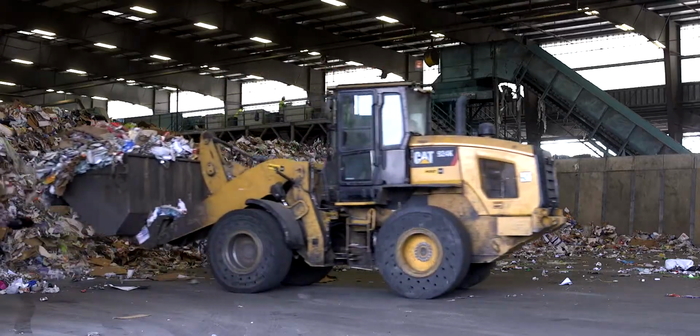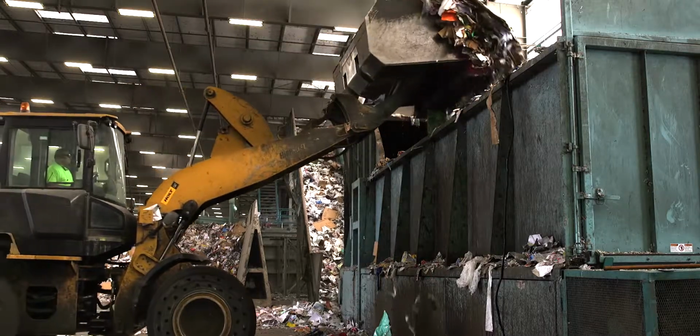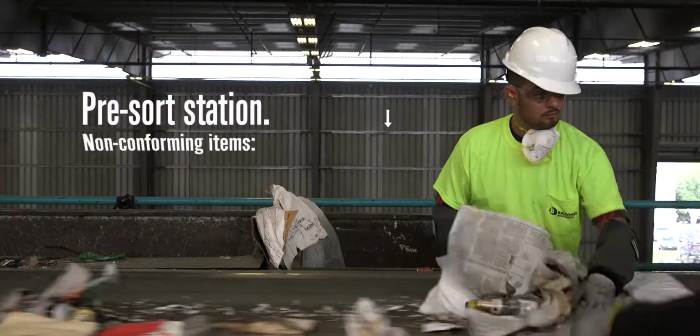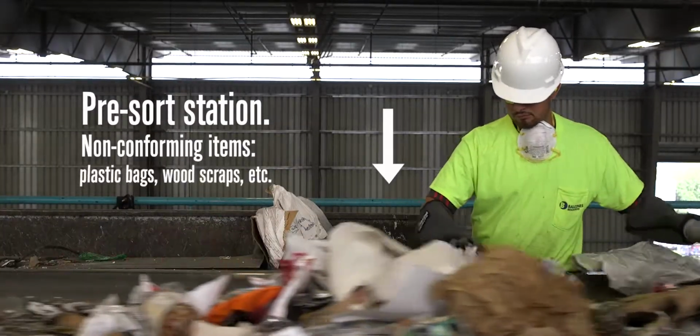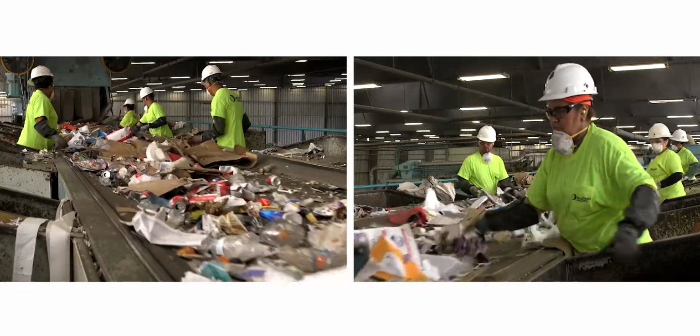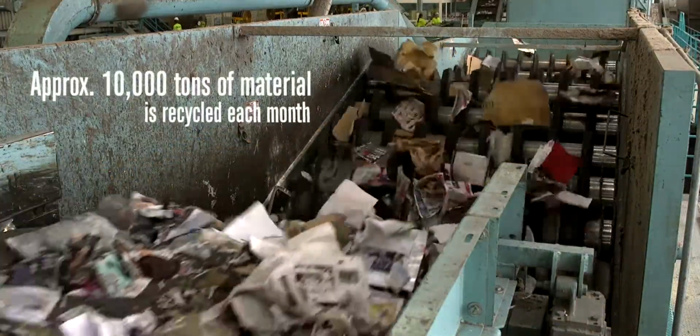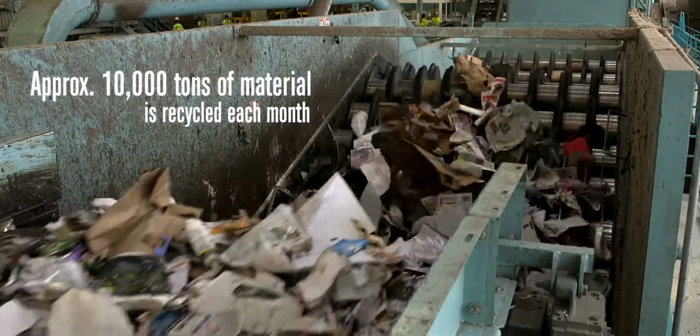It's then loaded onto a metering bin, which allows steady input of the material onto the system. Staff remove oversized material as well as non-conforming items and drop the items into a designated bunker where it is stored for later processing. The material then goes into a series of 3 disc screens that are designed to sort different grades of material based on shape and size.